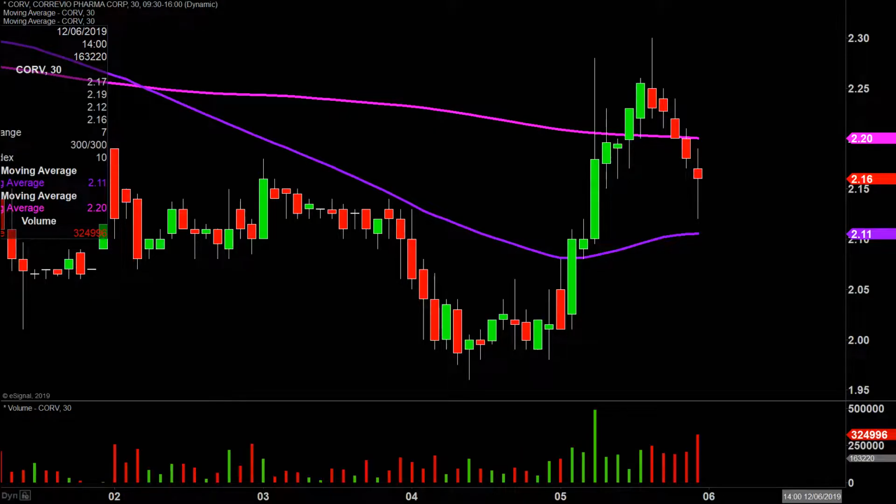Very nice movement today, not only from the price action point of view, but you look down here at the volume and well above average volume on the day. So a lot of eyeballs on this one going forward. So let's map out some areas of support and resistance and see if this one can build upon the movement that's occurred today.